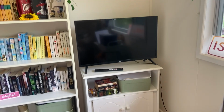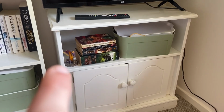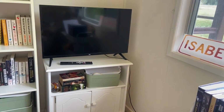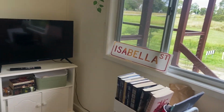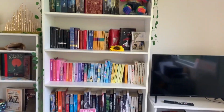I then have my little TV, and those are like The Hobbit and Lord of the Rings. I haven't read Lord of the Rings. I have read The Hobbit though, and I loved it. And yeah, it's cute. Also my little sign. I don't know, I really like it, and I love how this bookshelf looks as well.